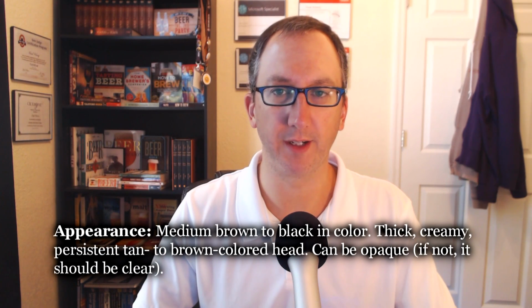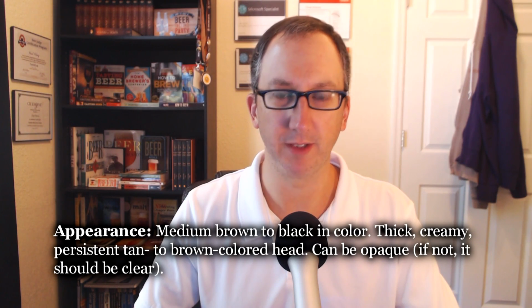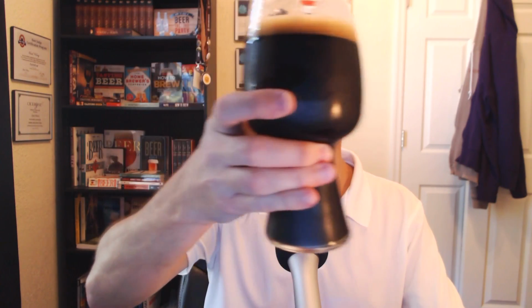Let's check the specs. Appearance: medium brown to black in color. Thick, creamy, persistent tan to brown colored head. Can be opaque. If not, it should be clear. I guess I'll see how clear it is once we get into it, but that looks really opaque. So, yeah, I'm going to go the full 3 out of 3 on appearance there.